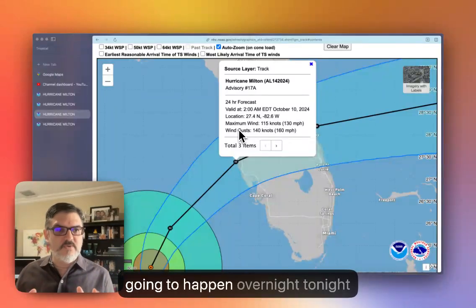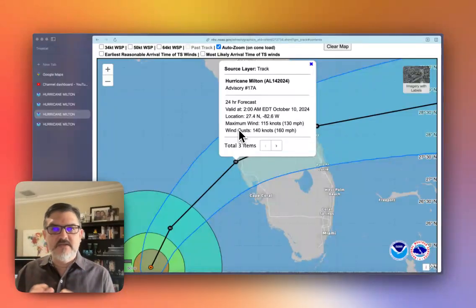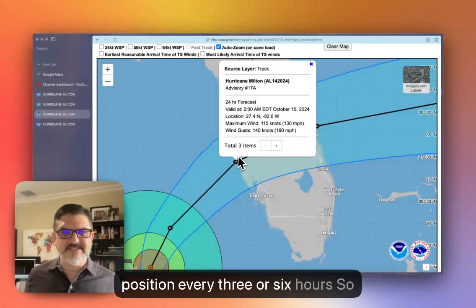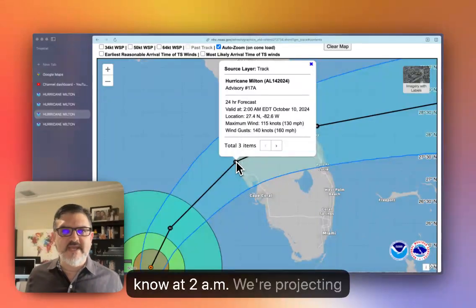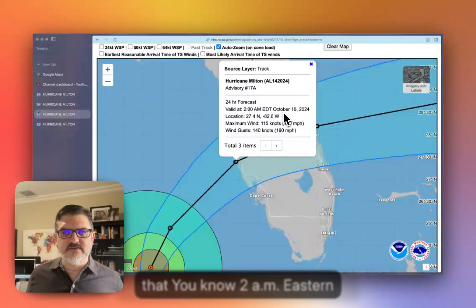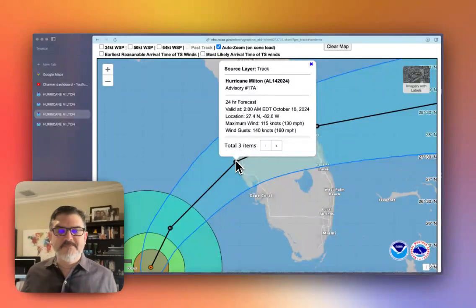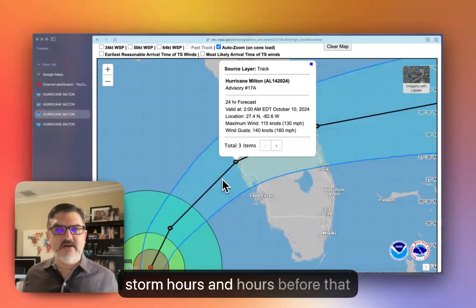That is likely going to happen overnight tonight, somewhere around midnight. We only put the forecast every 3 hours. You see the position every 3 or 6 hours. So right now it's saying, hey, at 2 a.m. Eastern tomorrow morning, or so late tonight into tomorrow morning, is when it's projected to make landfall. But we will be feeling the effects of this storm hours and hours before that.